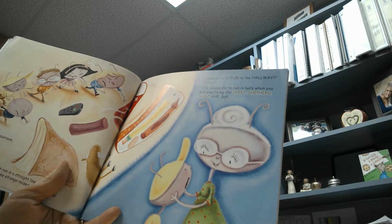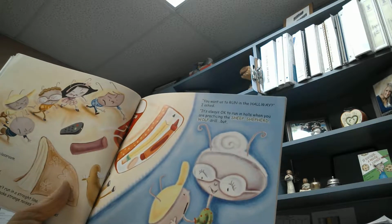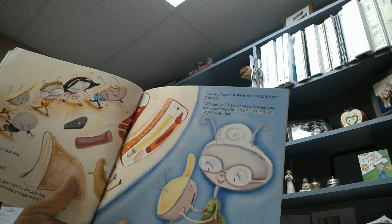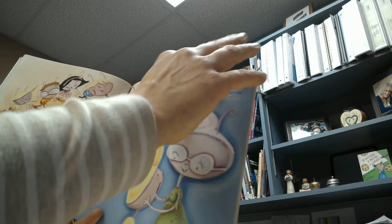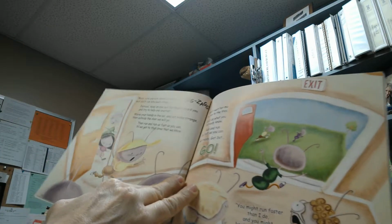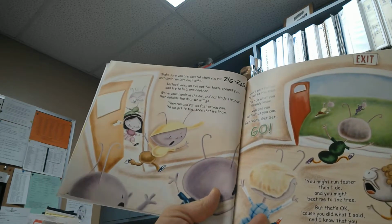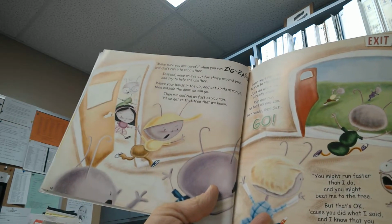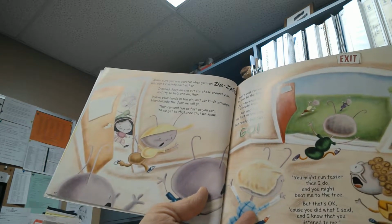You want us to run in the hallway? I asked. It's always okay to run in the halls when you are practicing the sheep, shepherd, wolf drill, but make sure you are careful when you run zigzag and don't run into each other. Instead, keep an eye out for those around you and try to help one another.